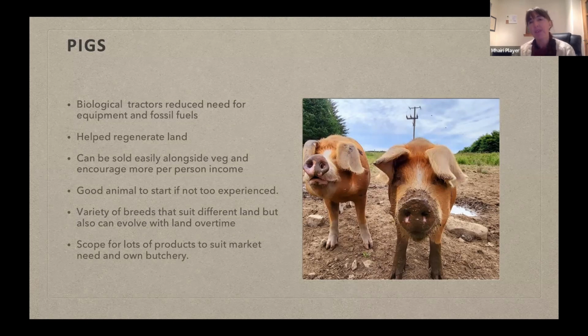And we found that we can sell them quite easily alongside the veg. They're a good animal to have if you haven't got a lot of experience with animals. They don't have quite the same difficulty of maybe cows, and they don't die as often as sheep, who just tend to do that sometimes. We found as well that we can vary the breeds. At the moment we're doing breeds that churn the land quite heavily, but we're going to go to a Large Black when we want it to do a bit less. And we found there's lots of products that we can do that suit the market. We didn't get it entirely right this time with the cuts we got, but there's lots of changes that can be made.